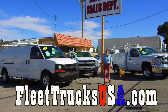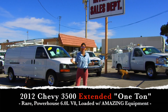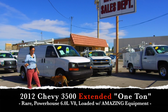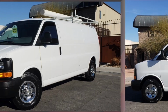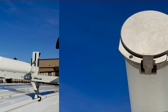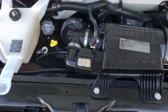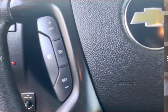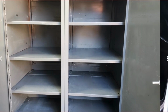FleetTrucksUSA.com. We are thrilled to be able to present this 2012 extended 1-ton Chevy Express van. It is in stunning condition. It has the 6.0 liter. It is a 3500 1-ton, extremely rare to find, and when you do find them, they're usually beat to death. This one is in showroom condition, and it is loaded with equipment that is above and beyond any equipment anyone ever puts inside of these commercial vehicles. It has a brand new out-of-the-box Cargo Master ladder rack on it with a brand new conduit tube, brand new tires, brand new battery, and it is in absolute turnkey condition.